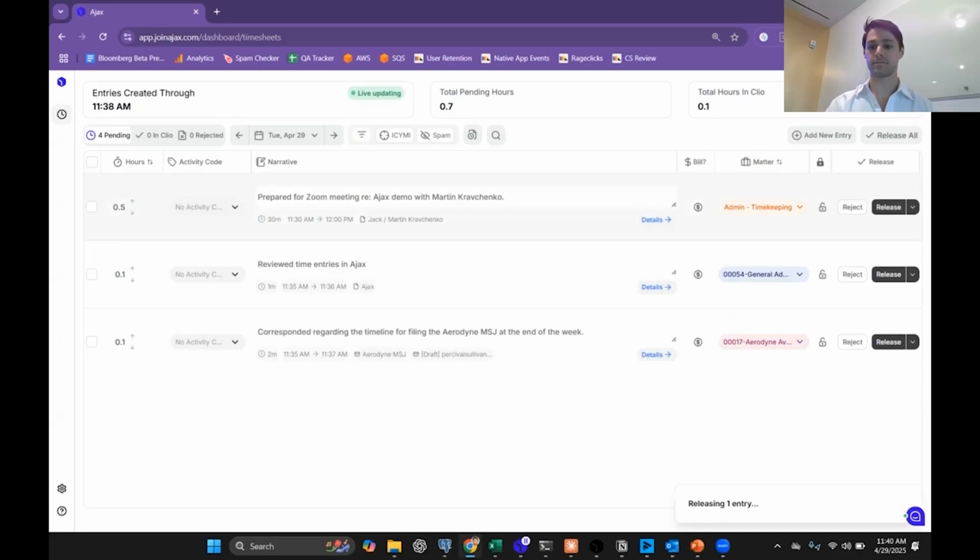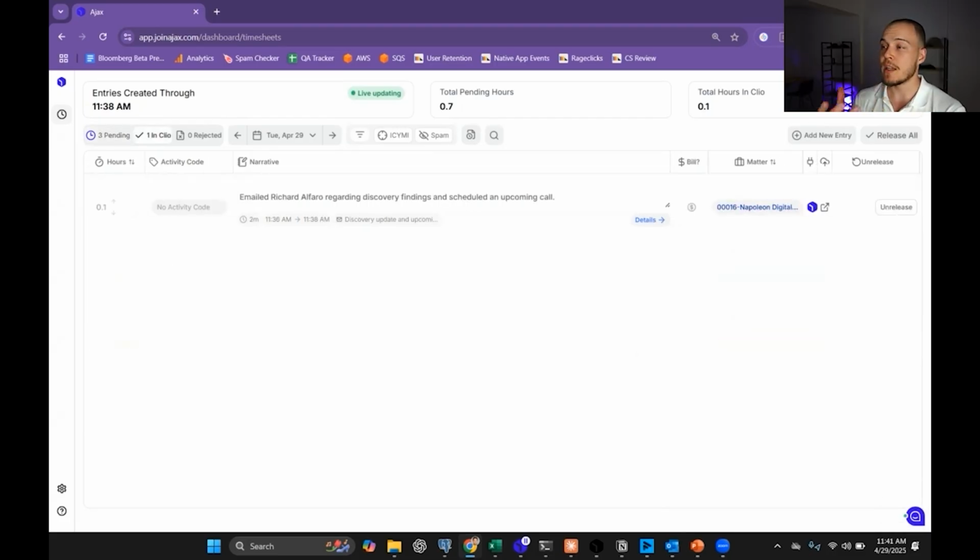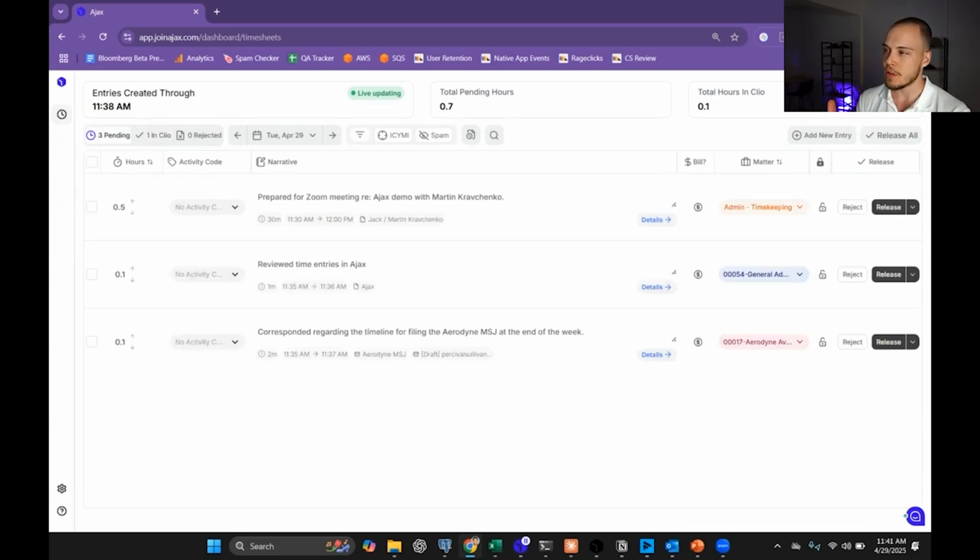I'm going to release it. And this is now in Clio as an activity. That's simple. Right. So I understand when you say that it essentially adapts to your style. It will, as you're using the system, it will understand the wording that you use in the time entries as you make any edits.